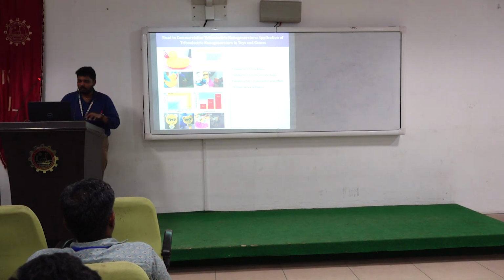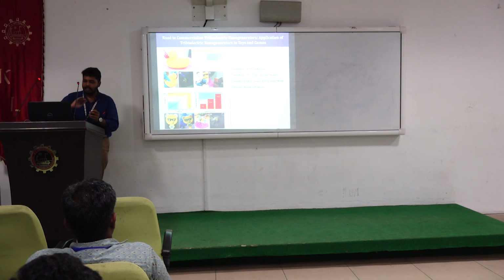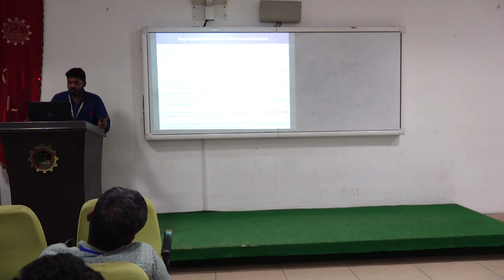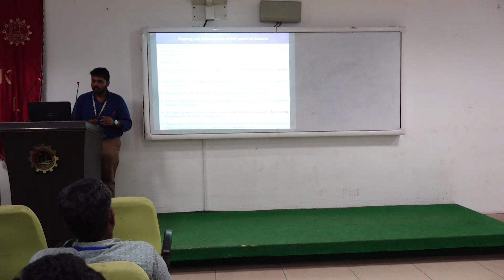So far, the triboelectric nanogenerator was showing us a proof of concept. The first time, we showed that there are toy and kids markets where we are able to commercialize this triboelectric nanogenerator. So that is what we did with the triboelectric and the wearable electronic device.